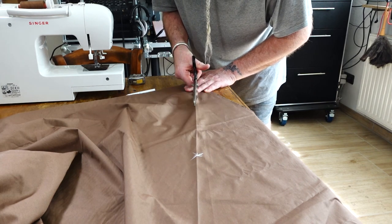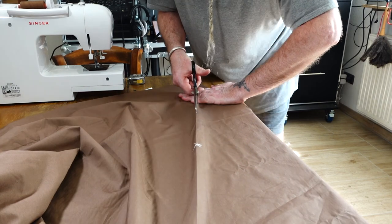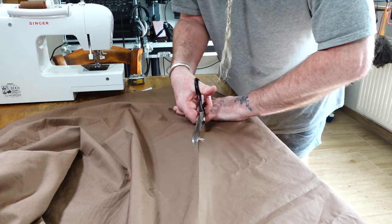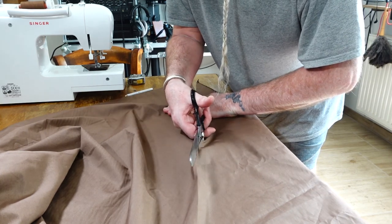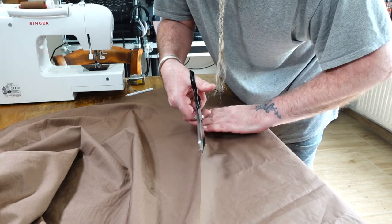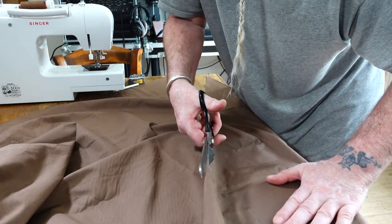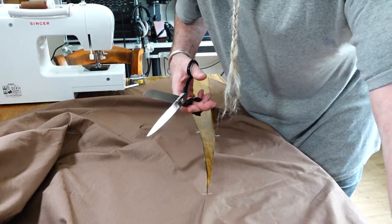but it's actually against the folding, so try to keep on that folding. You may wonder why I've got these white marks here. Once I'm stitching it together, I get some indication on where to line the material up.